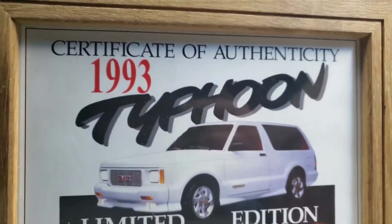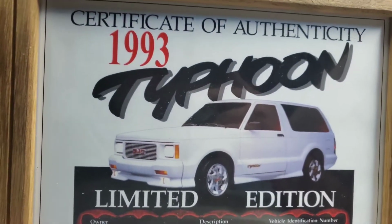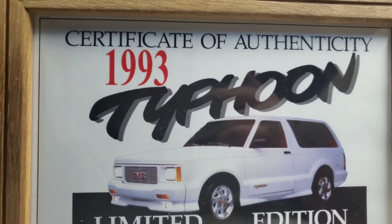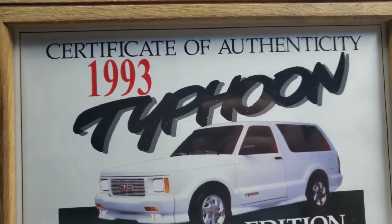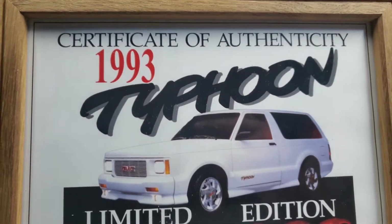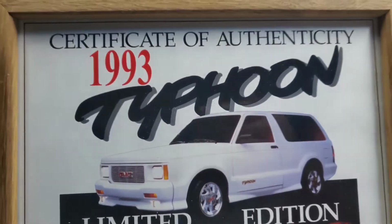This certificate of authenticity, it's just kind of neat. It's got the owner information, description, and the date that's on the bottom of this. This is what I used on that letter of authenticity. So there's that. It's really cool.